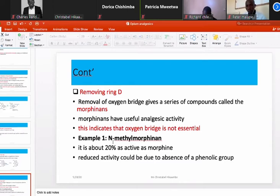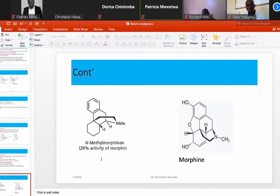So an example of these morphinans is N-methylmorphinan, which was found to be about 20% active, compared to morphine. And the reduction in activity was associated with the absence of the phenolic group. So let me just show you the structure. This is N-methylmorphinan, and we are saying that the ether bridge was removed. After removing the ether bridge, this N-methylmorphinan had about 20% activity compared to that of morphine. The conclusion was that the reduction could be a result of the loss of the hydroxyl group, because we did mention that the hydroxyl group was cardinal for the analgesic effect. So its loss might have an impact on the loss of activity seen with this morphinan.